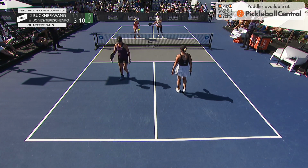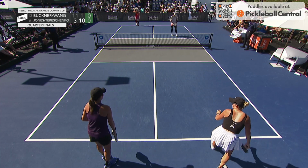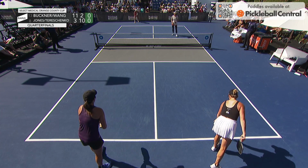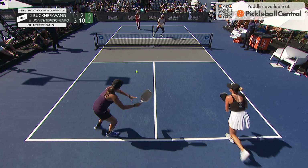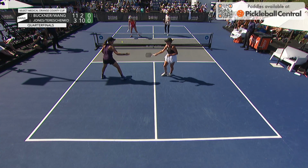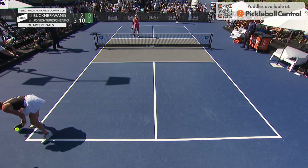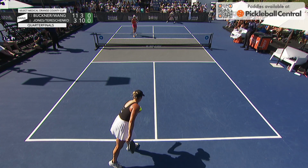Point. Too big of a swing from Irina. It's probably not the kind of power that you want from that height. 10-2-2. Point. All right, a little momentum shift here. Just a little mini one, but you also feel the gust of wind picking up a little bit as well. 10-3-2.